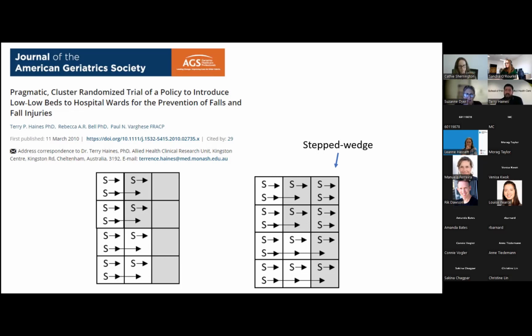So as I've spoken about previously in this forum, the stepped wedge design is, to me, an extension and an evolution of the cluster randomized controlled trial design with pre and post control and intervention periods.